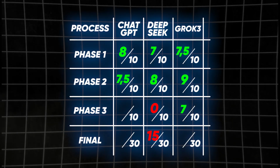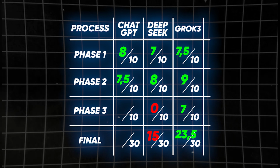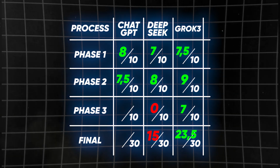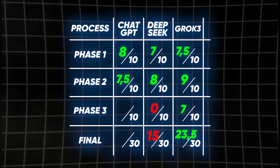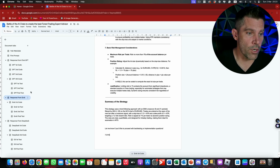So overall, I think we're looking at first code, 9 out of 10, 7 out of 10, and then first response, 7.5 out of 10. So we're looking at an average of around maybe 7.5, 8 out of 10 for Grok.